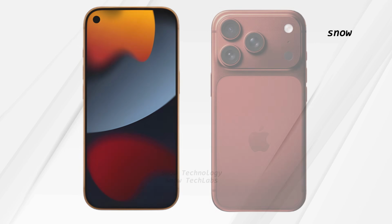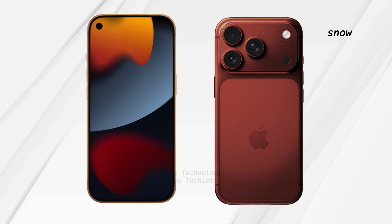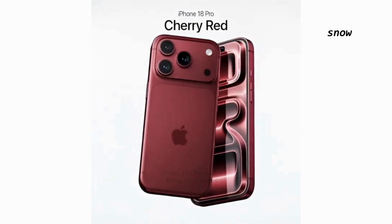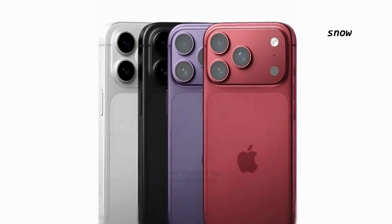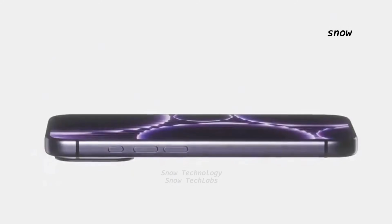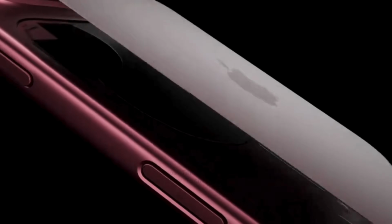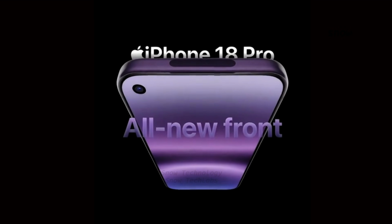First, the A20 Pro chip, built on TSMC's first ever 2 nanometer process. That's not just a number. That jump from 3 nanometers to 2 nanometers could mean roughly 15% faster processing with up to 30% better power efficiency. And here's the wild part. This chip costs Apple about 70% more to manufacture than the A19, but they're eating that cost. More on that in a minute.